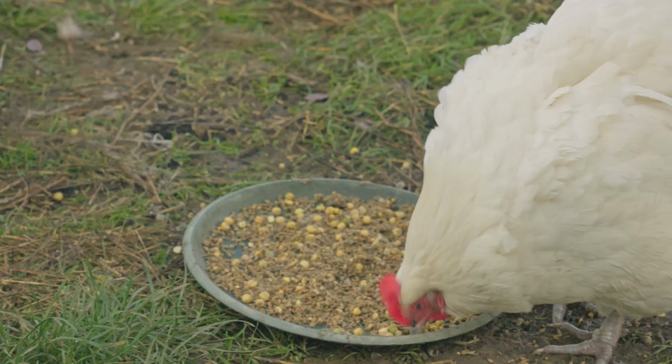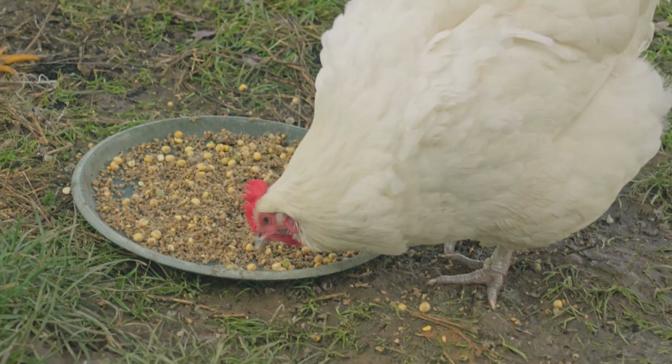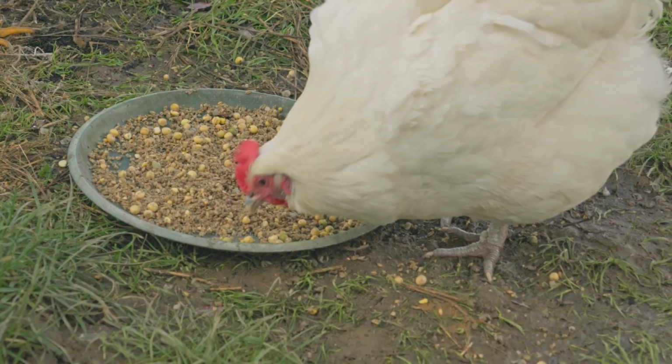What I found was the solution to that, and it's pretty consistent, is making sure they have enough protein in their diet. If their protein drops down, if I stop feeding them their meat meal for a few days, they will start eating eggs. As soon as it goes back in and they've had it in their diet again for a couple of days, they will stop eating the eggs. So, do that. Feed them more protein.